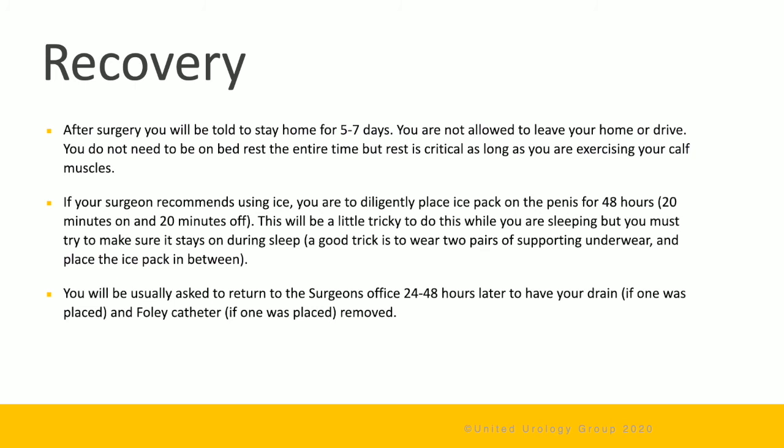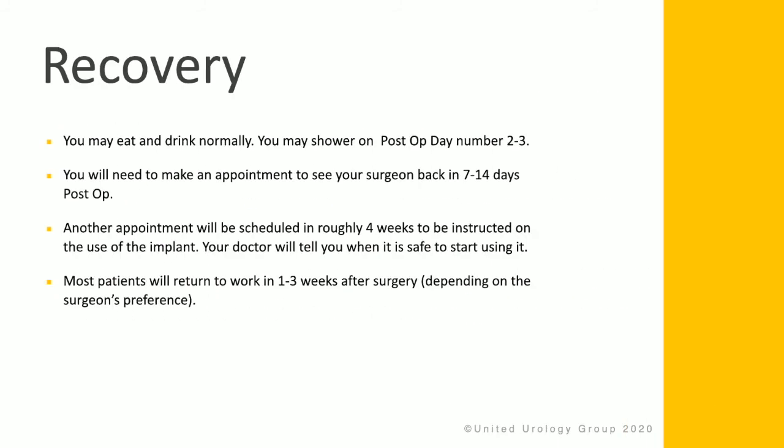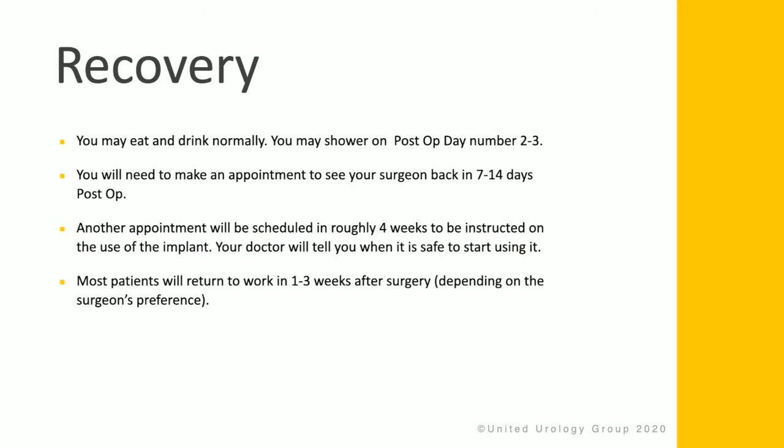You'll usually return to your doctor's office 24 to 48 hours later to have your drain removed and the catheter removed if one was placed. You may eat and drink normally following surgery and shower on postoperative day number 2 or 3. You'll see your doctor back at 7 to 14 days as well. Another appointment will be scheduled roughly 4 weeks later to help go over the use of the implant. Your doctor will tell you when it is safe to start using it. Most patients will return to work after 1 to 3 weeks after surgery, depending upon surgeon preference.